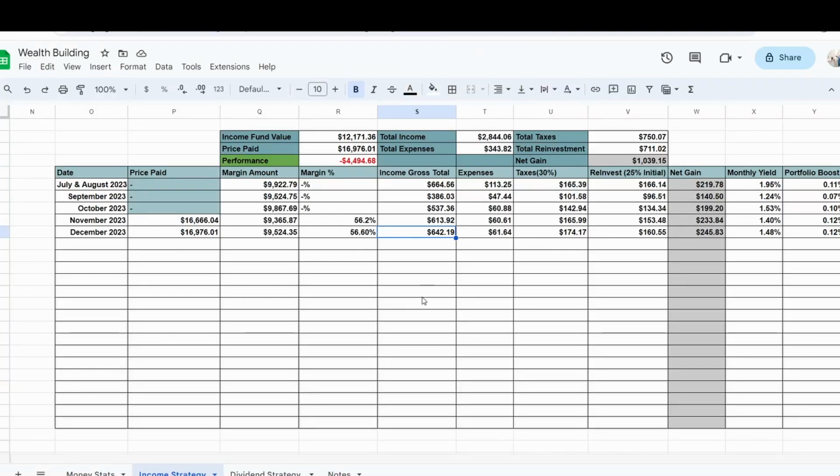So yeah, these are some of my thoughts. We're sharing the performance. It's okay so far. Again, I'm not super impressed with what I'm seeing, but I'm just trying to do this right. If you guys have any recommendations to add to this dividend spreadsheet, I would love to hear it.